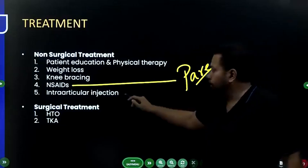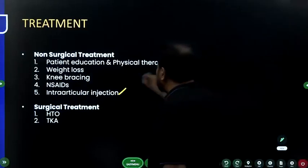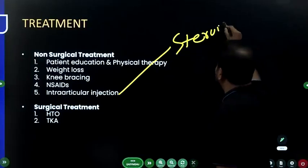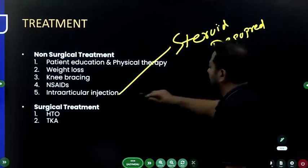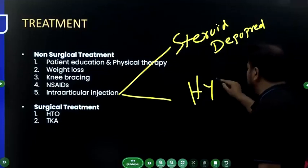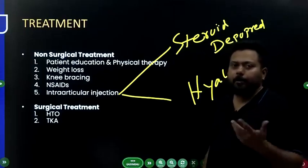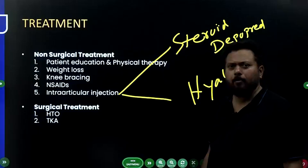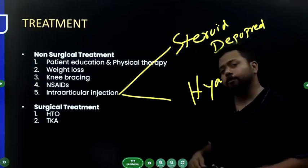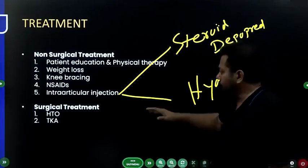And you can, of course, try intra-articular injection of steroids. Okay, two things can be injected: intra-articular steroids like Depo-Medrol, or you can inject hyaluronic acid into that joint. It acts like an artificial synovial fluid so that it will reduce the friction. Both of these practically have good results. You can postpone surgery, okay? But all these things can be tried for mild to moderate osteoarthritis. If osteoarthritis is very severe, totally the joint space is narrowed, you can't try all these things. You have to go for surgical management.